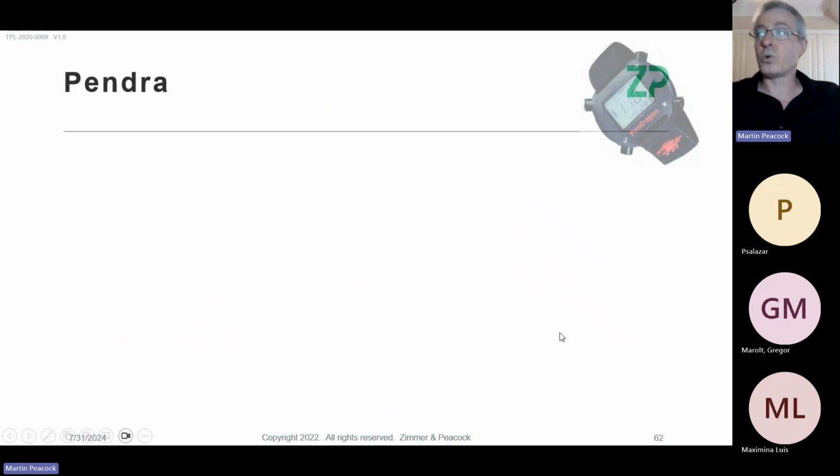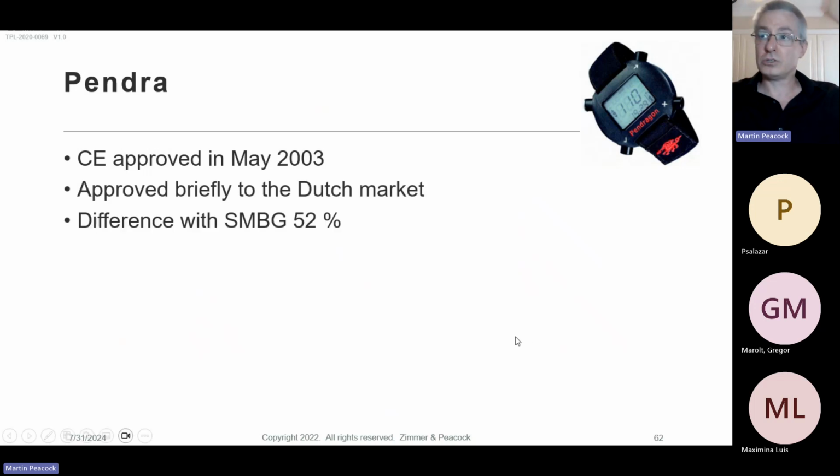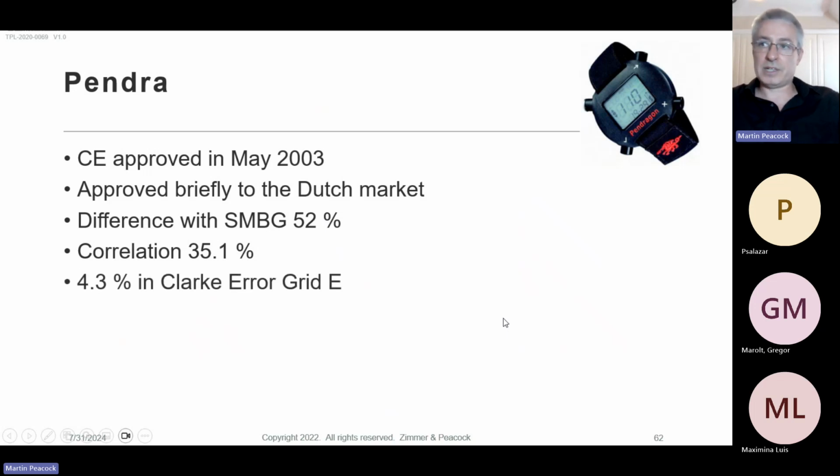I'm going to go to a slightly different watch this time. Even today, I do see people working on bioimpedance for measuring glucose. I think this was first started, or at least there is evidence of somebody doing this in a commercial way, in 2003. They even got CE marked. It's a company called Pendera, but they did have some problems with correlation.